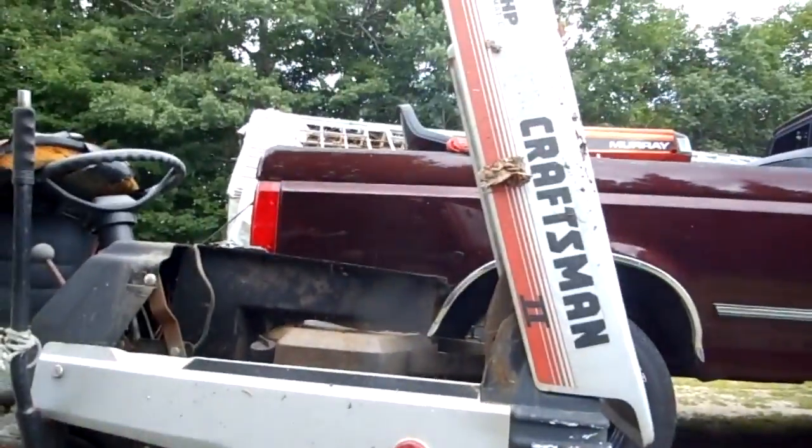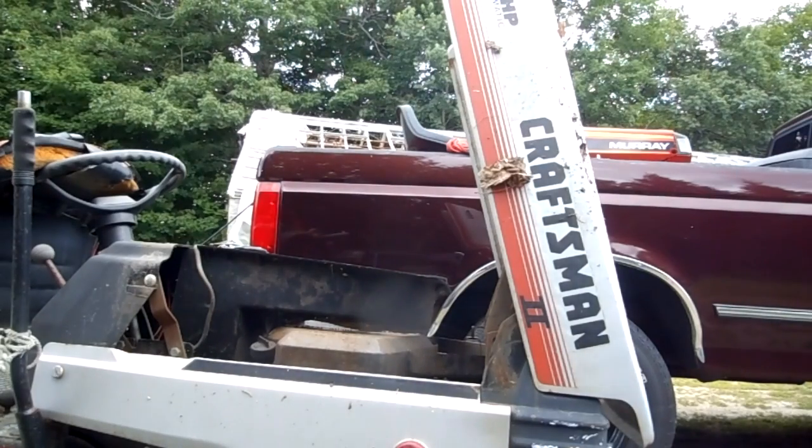Actually, let's test that theory. One last crank on it. You know, it might start and run right into the truck, but let's see what happens. Weather looks like it's starting to turn for the worse.